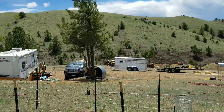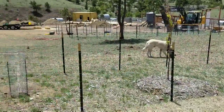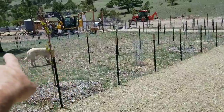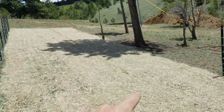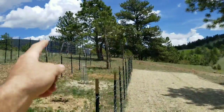So I went ahead and got a bunch more of these erosion control mats. I'm going to be doing it on the other side of this tree bed, where Max is right there walking. But in the center, I'm going to fence in a rectangle and do painted mountain corn, the Indian corn.